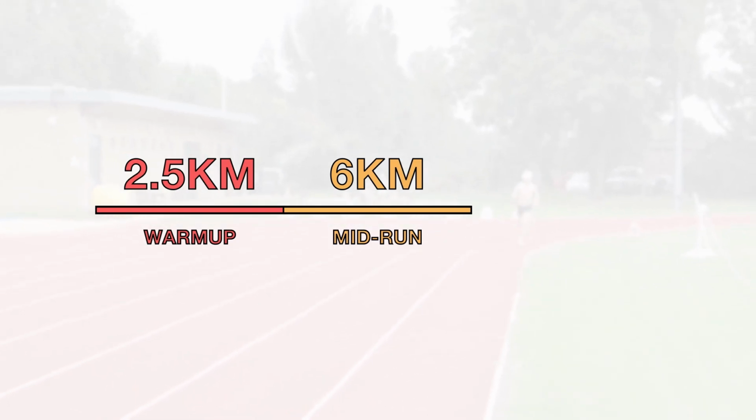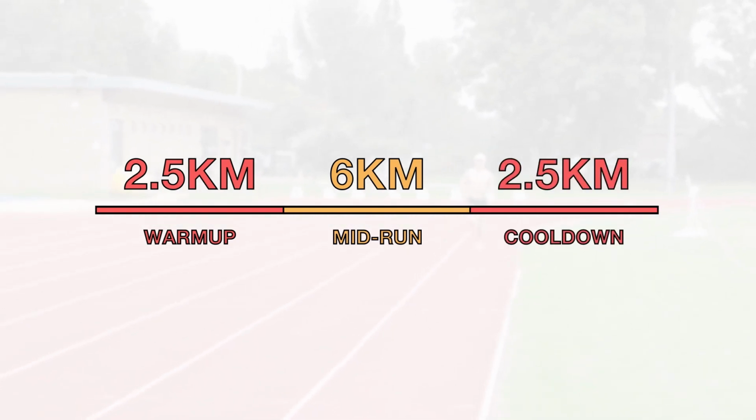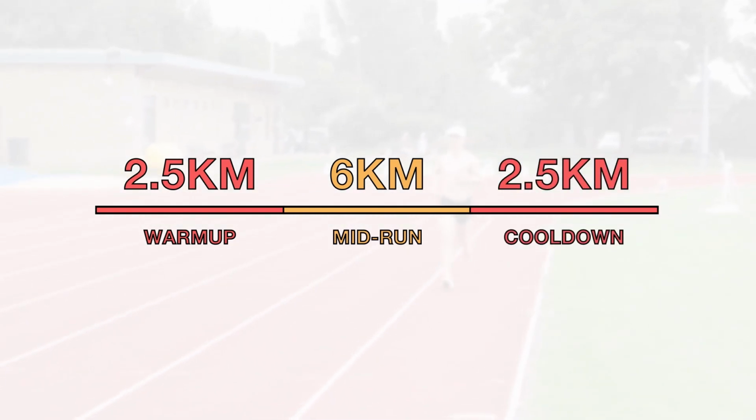The second workout I'd recommend for improving your overall running speed is called a tempo run. Say for example you're training for a marathon. You might have a run of which you do a 2.5 kilometer, 3 kilometer warm up, then in the middle of the run you would do 6 kilometer at your target marathon pace, and the same cool down as you did for the distance in the warm up.